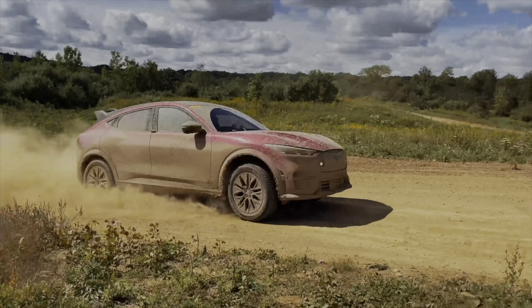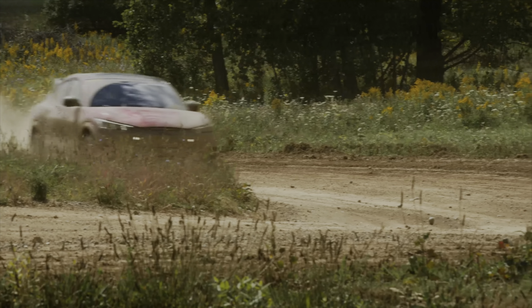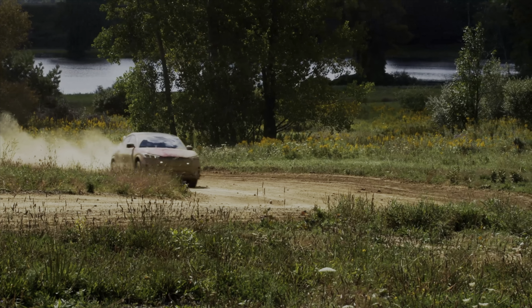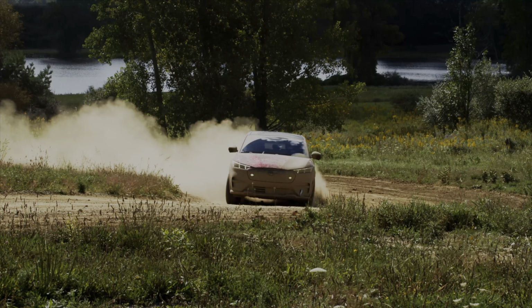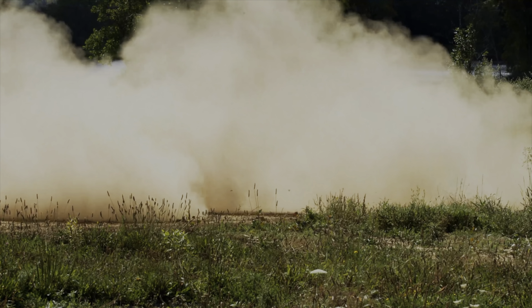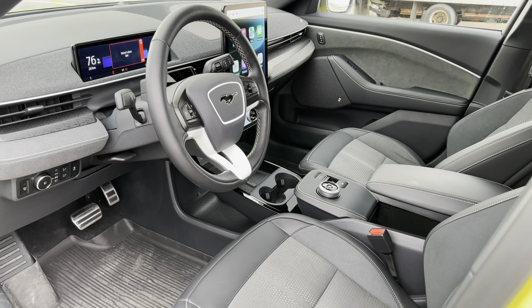I didn't have the chance to drive it on a dirt road, but honestly, on this rougher terrain here, like this pretty poor quality tarmac, it handles everything really well and no complaint whatsoever. I'm pretty sure it can withstand a lot rougher than this. So other than this complete craziness, it is still a very comfortable and roomy Mach-E.